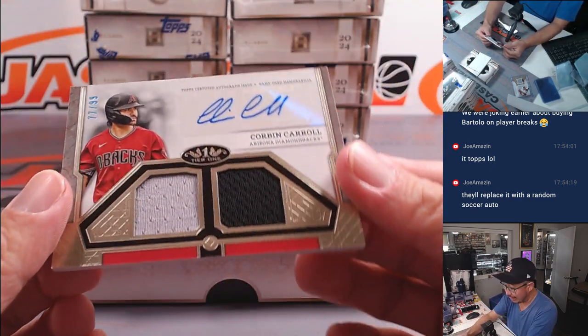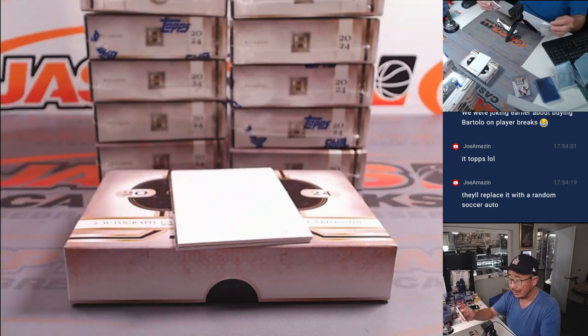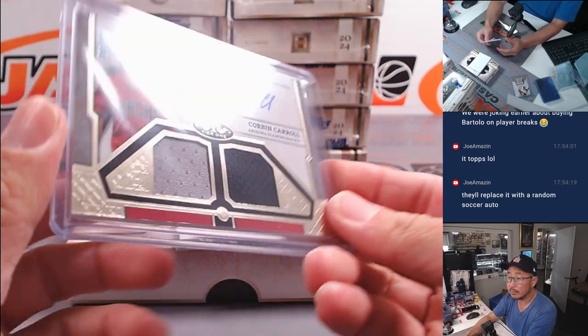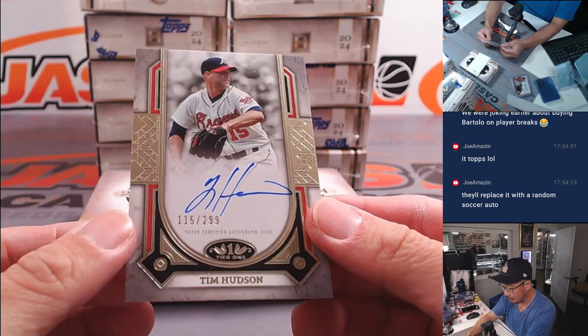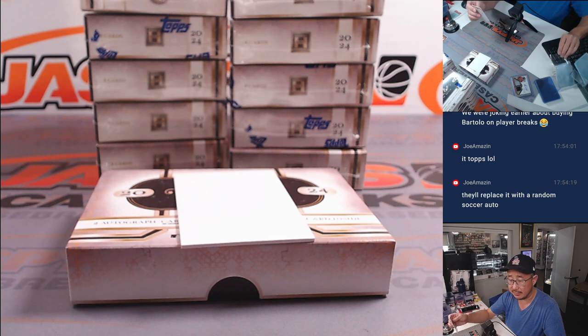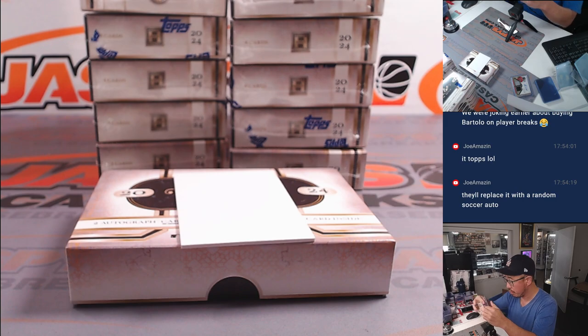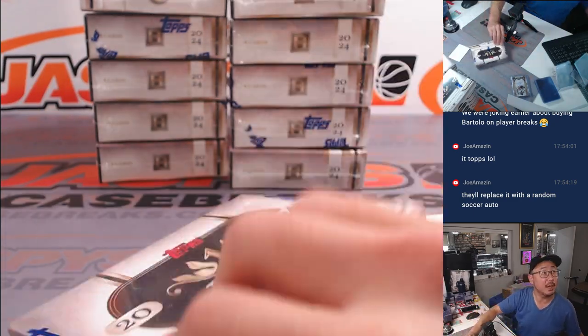Here is a relic auto, Corbin Carroll, 77 out of 99. Two-color dual relic autograph going to Joe Lawson and the Arizona Diamondbacks. And we've got Tim Hudson, 115 out of 299 for the Braves. It'll also be for Joe Lawson. Box 1, done.